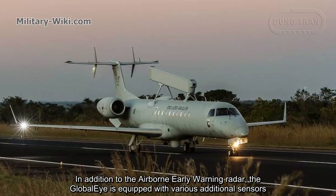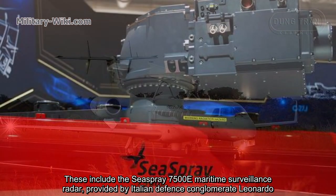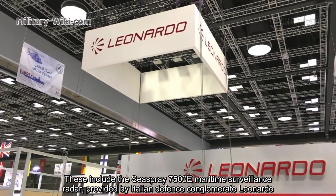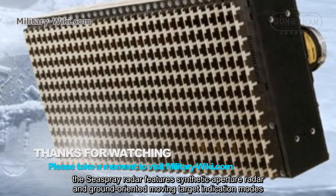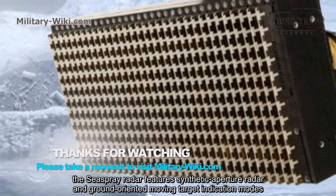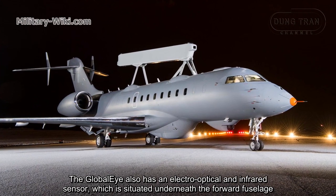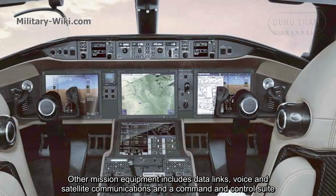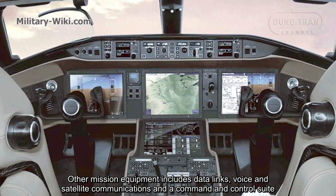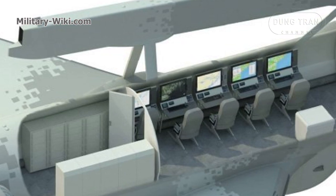In addition to the airborne early warning radar, the Globaleye is equipped with various additional sensors. This includes the Seaspray 7500E maritime surveillance radar, provided by Italian defense conglomerate Leonardo. The Seaspray radar features synthetic aperture radar and ground-oriented moving target indication modes. The Globaleye also has an electro-optical and infrared sensor, which is situated underneath the forward fuselage. Other mission equipment includes data links, voice and satellite communications, and a command and control suite, the latter comprising 5 onboard operator stations.